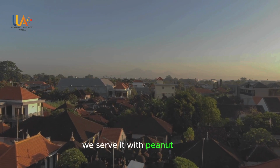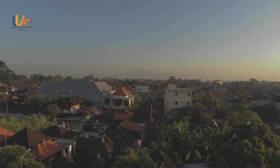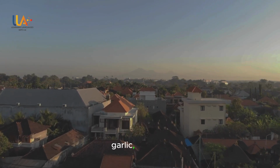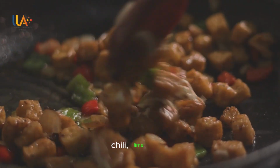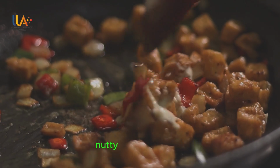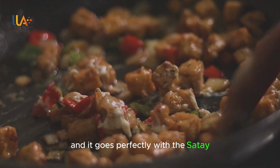We serve it with peanut sauce, which is another signature sauce of Indonesian cuisine. It's made with roasted peanuts, coconut milk, garlic, shallots, chili, lime juice, sugar, and salt. It's creamy, nutty, tangy, and spicy, and it goes perfectly with the satay.